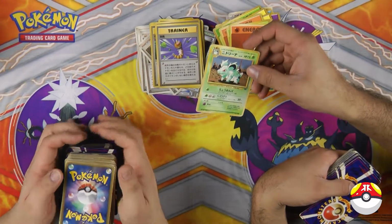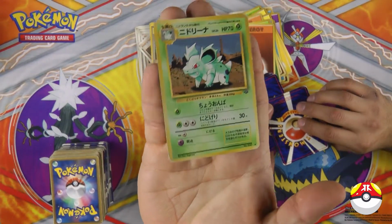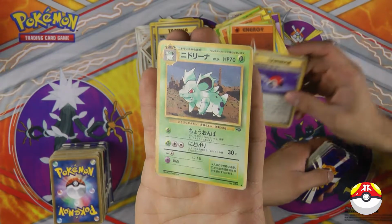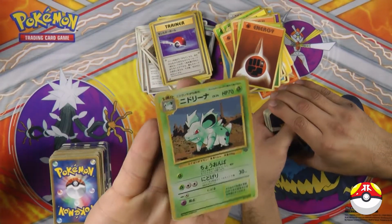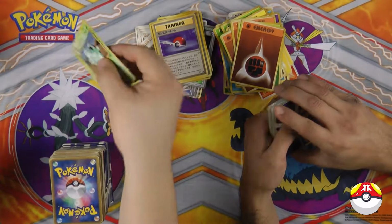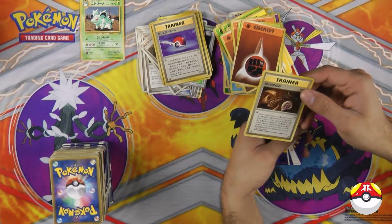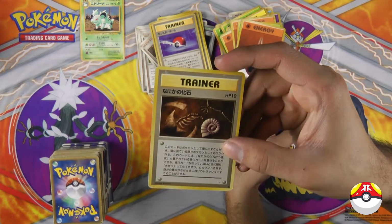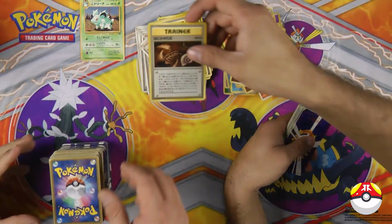Oh! Surprise! Old school Nidorina from the Jungle set. Oh, not bad. Would have been funny if that was holo. I mean, shadowless. Hey, look, I found a fossil. Oh, fossil. You can actually play that as a basic Pokemon. Yeah, back in the day.